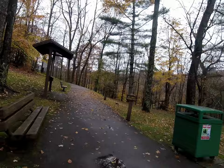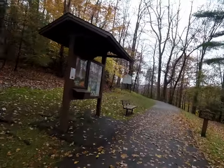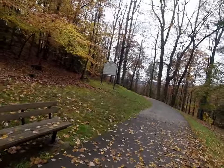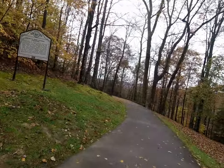Nest. We're going to strap this GoPro to my camera bag and go take a look at the overlook. Well, thankfully, it has stopped raining. It's still pretty overcast. I saw the sun peeking out from the clouds a little bit earlier, but I don't think it's going to be a real sunny day.